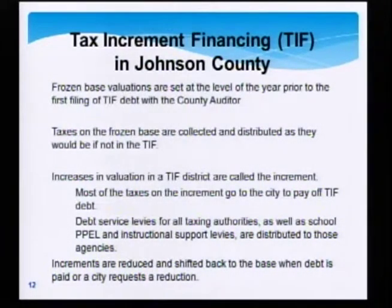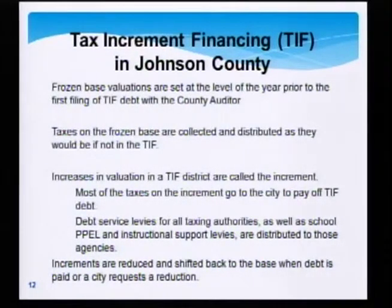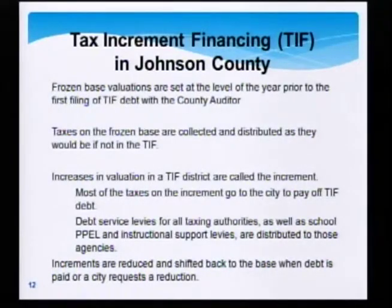The exception being any taxing authority that has debt service levy can collect those, and the school districts can collect their physical plant levies and their instructional support levies. When the TIF debt is paid off or the city does not need all of the increment, then the increments can be reduced and the difference in the valuation rolled back to the base.